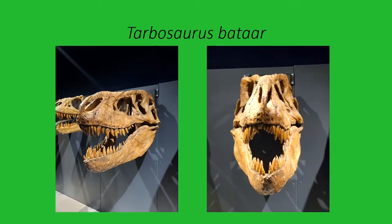So the biggest one in that wall of skulls is Tarbosaurus bataar, and this is my first look at a Tarbosaurus skull. I was blown away by how massive that skull is. And so look at that. That is an amazing looking skull. Great look at the teeth.